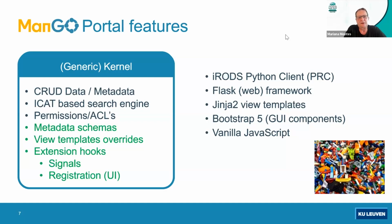And finally, the kernel provides extension hooks to plugins that anybody can write and that we can write also, of course. They're basically using two kinds of mechanisms. One of them is signals. Think of a pub/sub, or a publication subscription system, where you can create plugins that the kernel does not know about, so the main application doesn't know about it. And another one is through registration, that is typically used for larger code blocks.